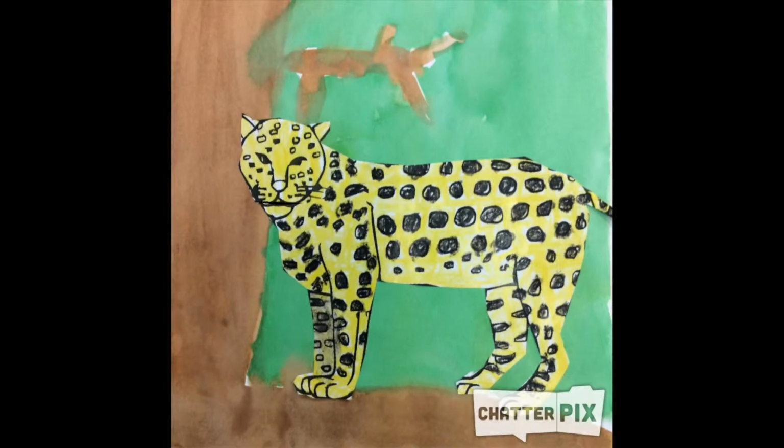My animal is a jaguar, by Henry. My animal lives on the ground. Jaguars climb trees to hunt or rest. Jaguars are large cats that can be found in North, Central, and South America. They are defined by their yellow or orange coats.